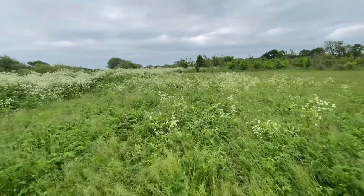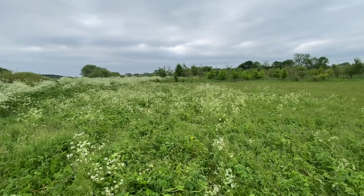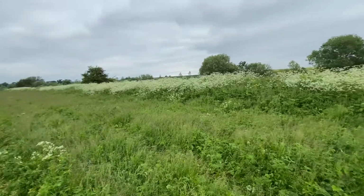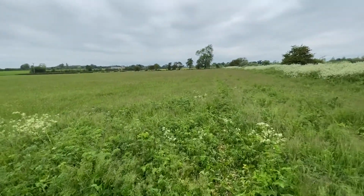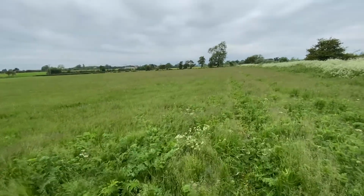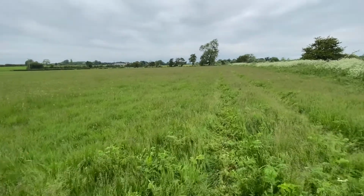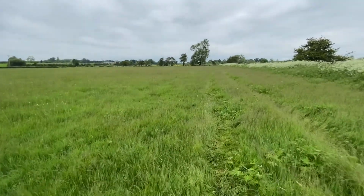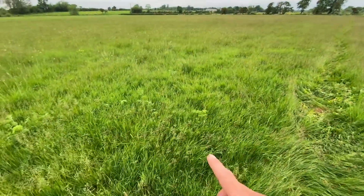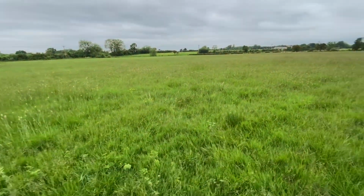Yeah, this patch isn't doing too well either. It's not really gone over. So what I think I'll do is I'll come down with the flail mower and just flail all this side off before it sets seed, because I don't really want the seed spreading any further. Then most likely have to wait until it regrows or autumn time to come down and put another spray onto this. Try and get on top of it, because as you can see it's just starting to creep out. I don't like it creeping.